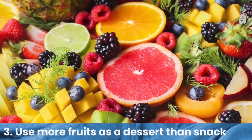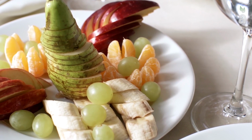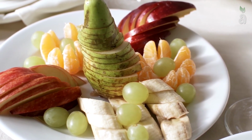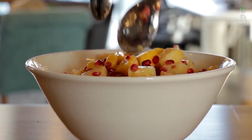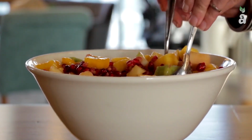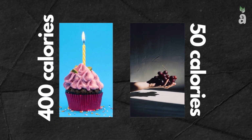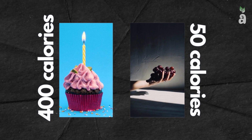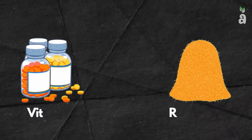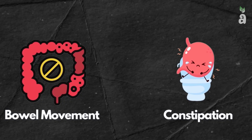Number 3. Use more fruits as a dessert than snacks. On any site you check, fruits are usually the least conspicuous in the list of desserts, but they are the best and safest for our health. Also, they contain very few calories. A cupcake contains about 400 calories, while a serving of grapes contains just 50 calories, while also providing more nutrients like vitamins and roughages, which can also help in bowel movement and prevent constipation.